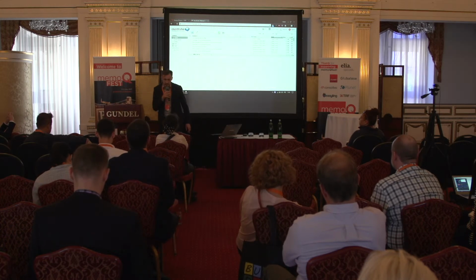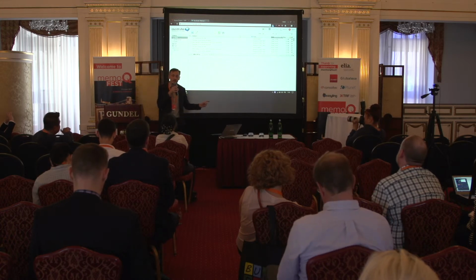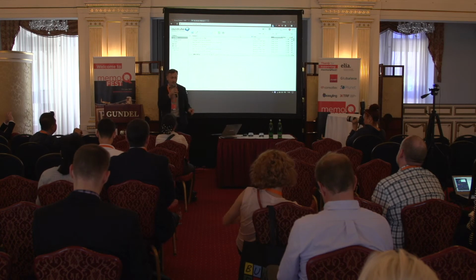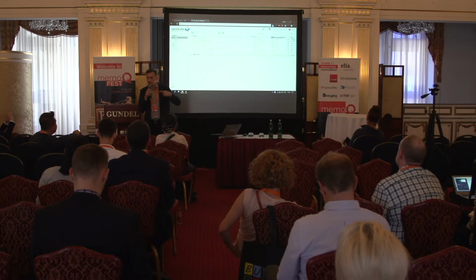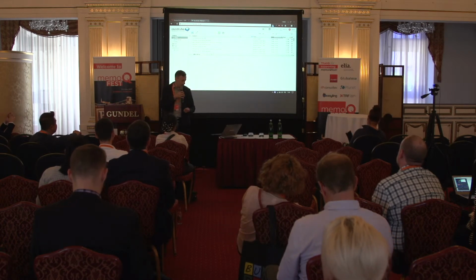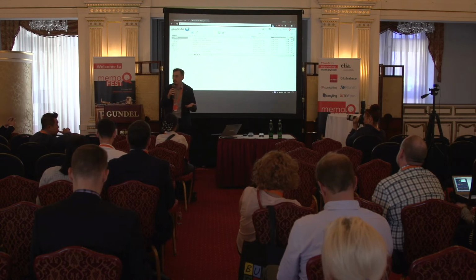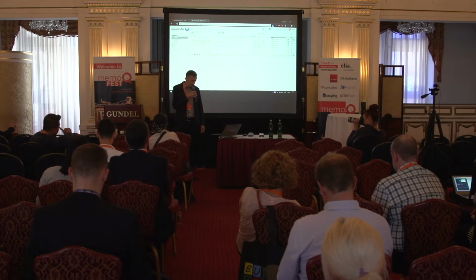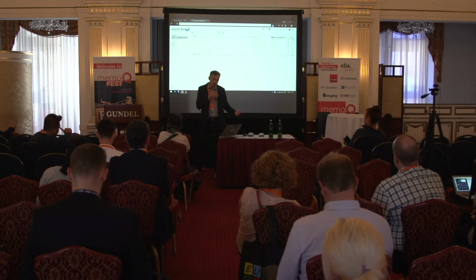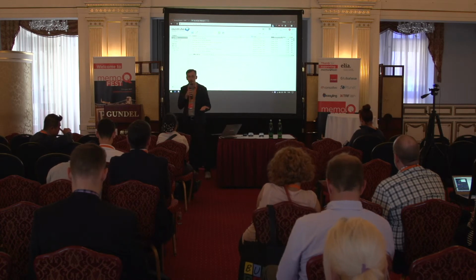XTRF checks this mailbox of Maciej, and that folder is monitored every minute for new emails like this. And if they fall into certain criteria, of course, you wouldn't like any spam to be kept in your TMS system, this will trigger a chain of reactions. And of course, the first one is starting a project.